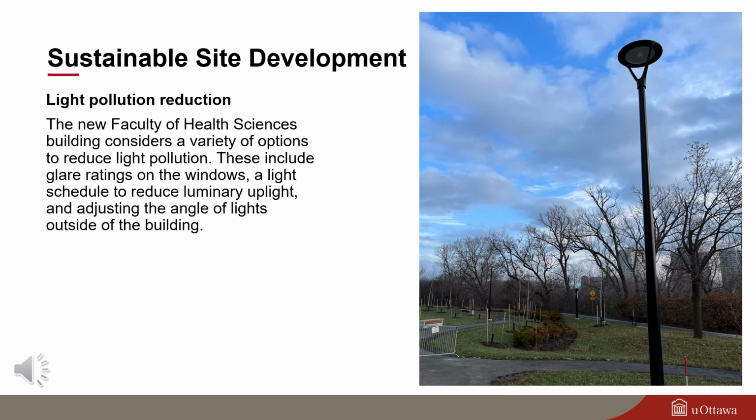The reduction of light pollution has also been considered through reducing glare from windows, adjusting the angle of outdoor lighting, and adding a light schedule to reduce unnecessary uplight.